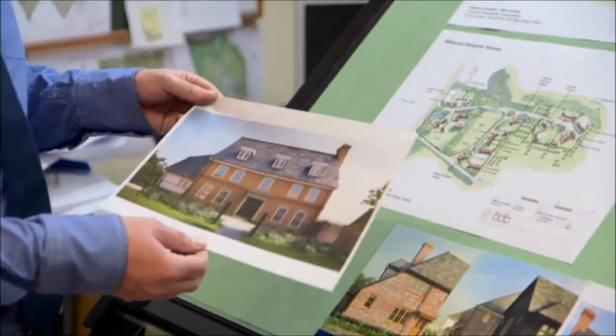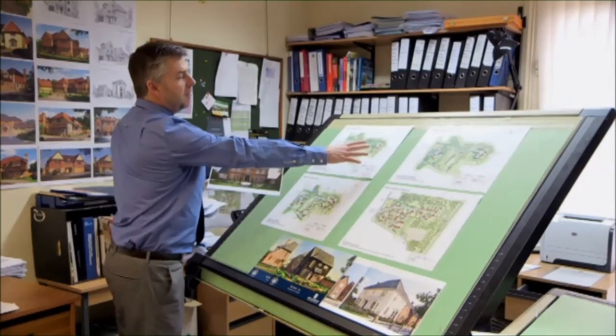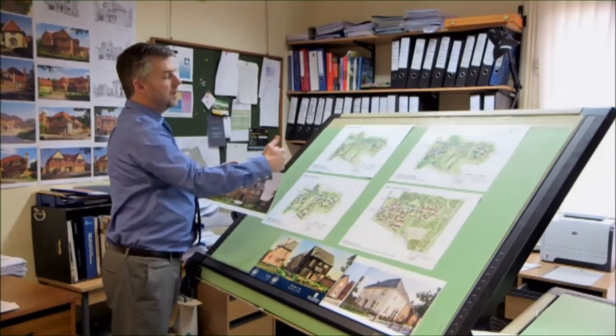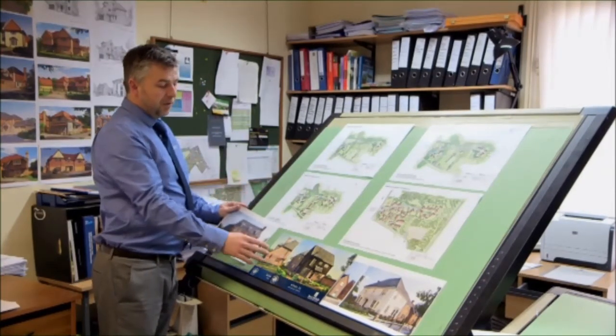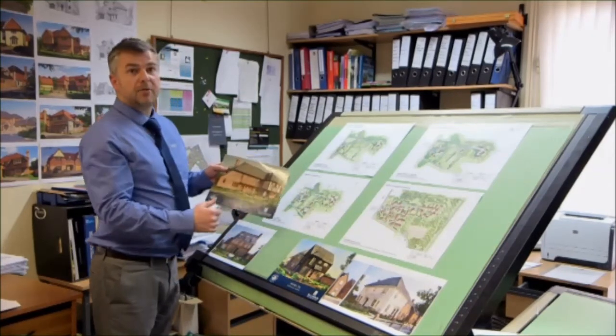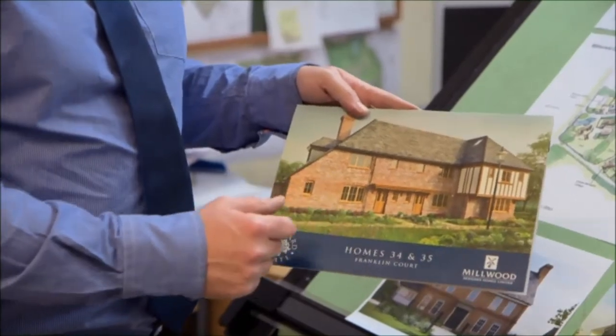So we designed a sort of classic 18th century manor house which sat in the far end of the site, linked by a long lane down to a pond, and beside the pond would be some workers' cottages working with the orchards and the agricultural land around. And that's how the initial concept started.